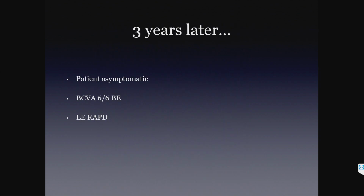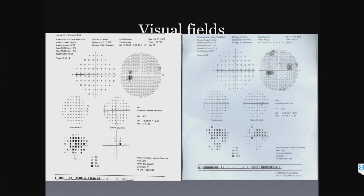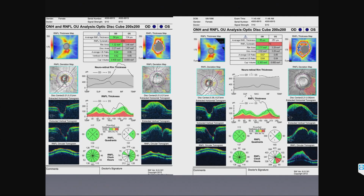Then she turned up only after 3 years, and she was still asymptomatic, and the visual acuity is 6/6, but she developed a definite left eye RAPD. And you can see from this picture that the left eye, after 3 years, the lesion has increased in size. It had become more elevated, area has increased, pigmentation has increased, but there was no edema. And you can see even the fields were showing significant enlargement in the scotomas. And again, the OCT RNFL shows increased thickening compared to the previous one.